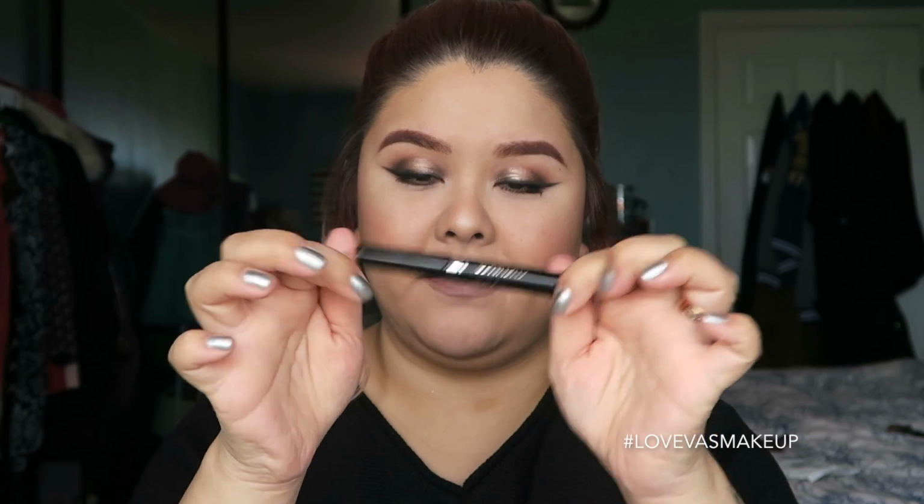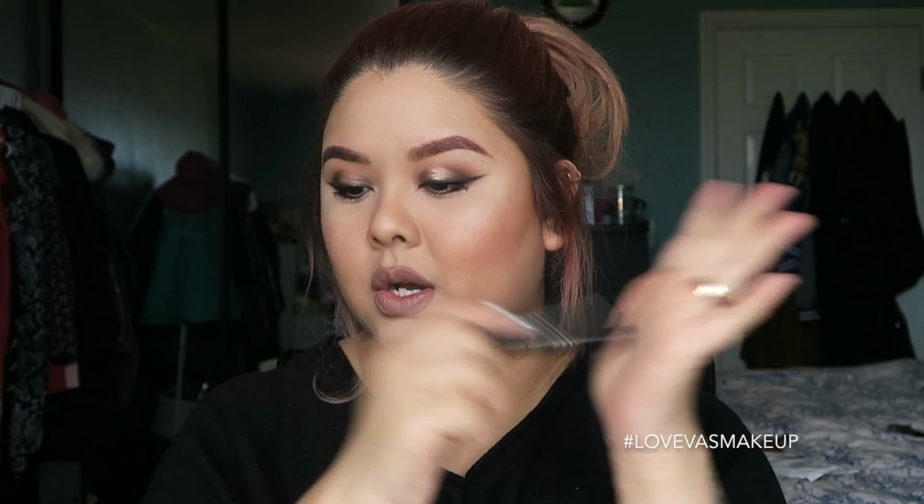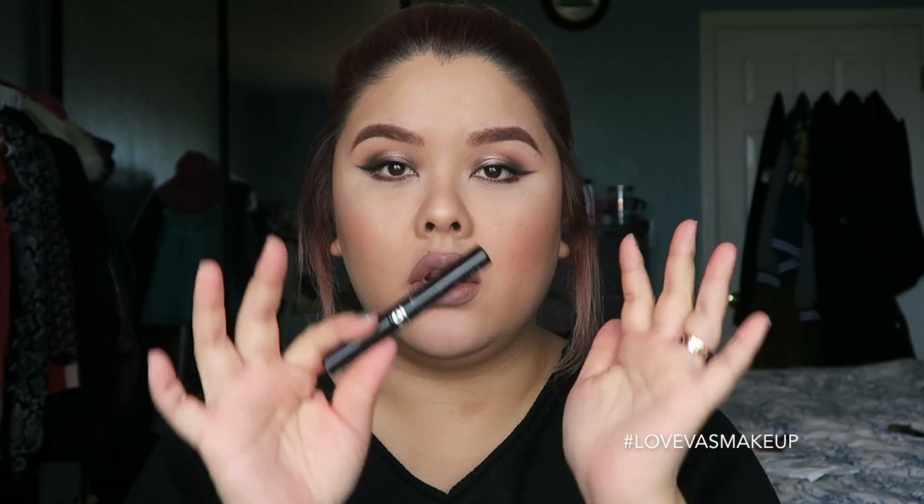Liquid liners. Still gotta love my NYC liquid liner in black. Love it. Can't beat $4 for a liner. Come on guys, go and get yours. I know it's not waterproof, but it is long wear.